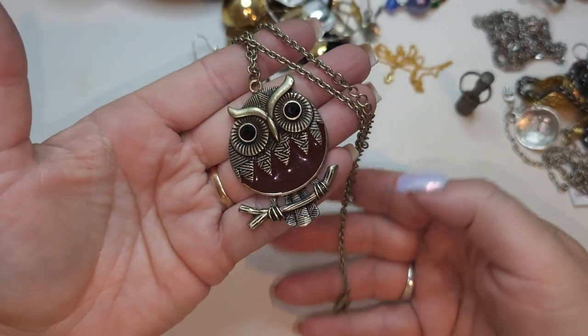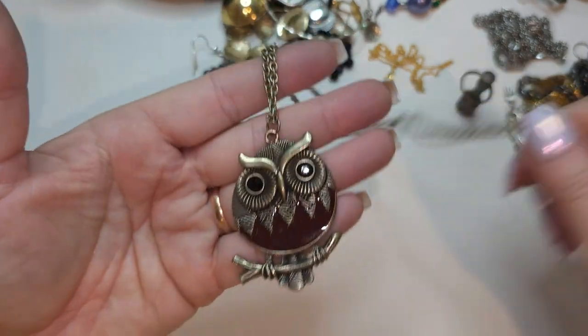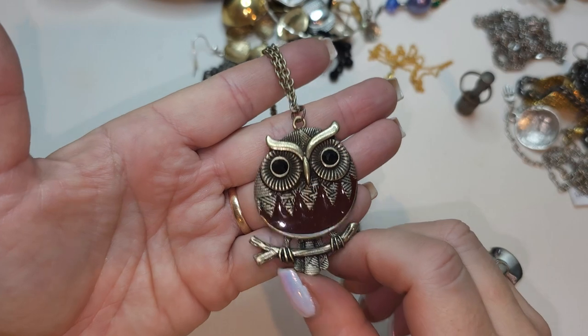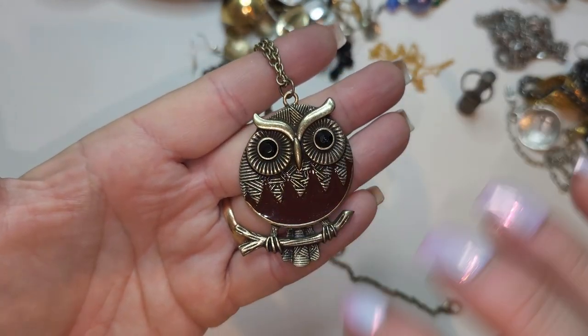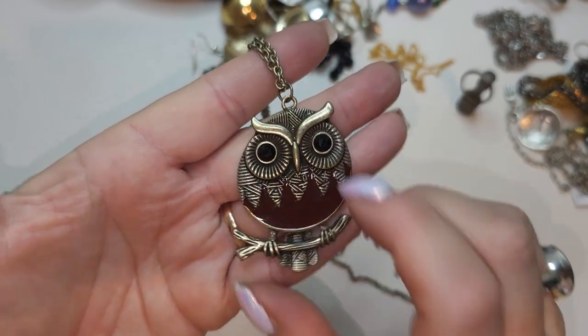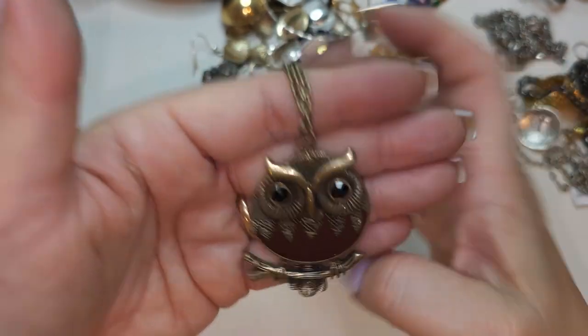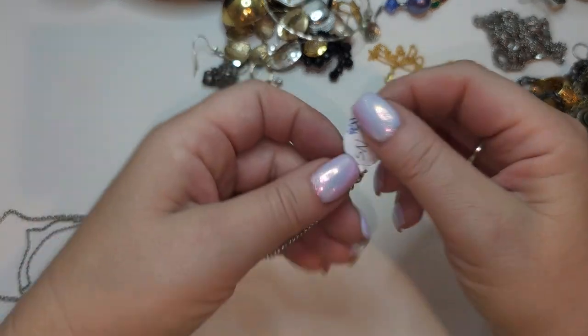Next one is bronzy color chain, no name, and the pendant has this beautiful owl sits on a branch. It has black rhinestone eyes and a brown enameled belly. Very pretty. All right, moving right along.